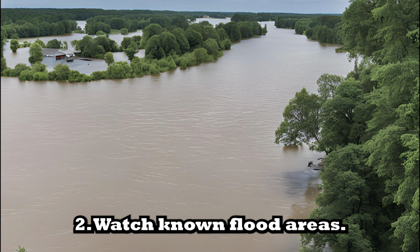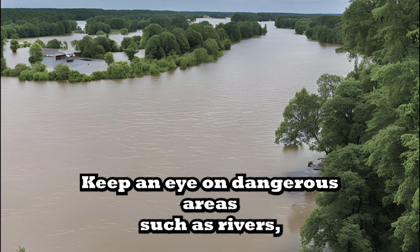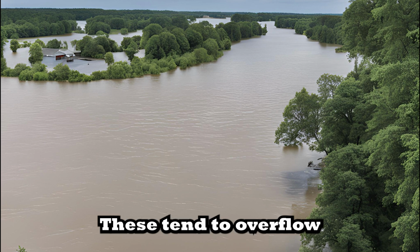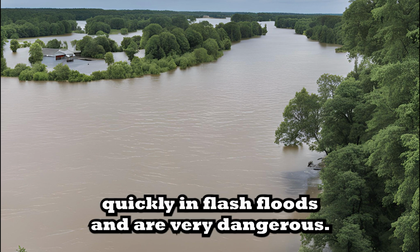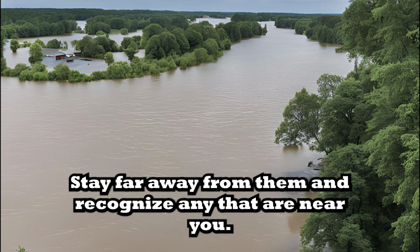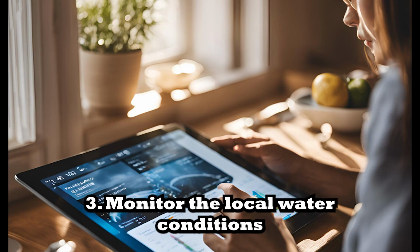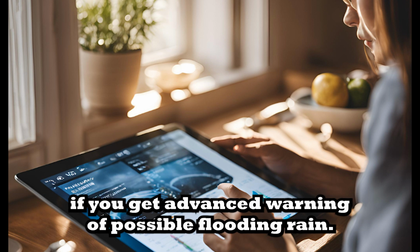2. Watch known flood areas. Keep an eye on dangerous areas such as rivers, drainage channels, canyons, and streams. These tend to overflow quickly in flash floods and are very dangerous. Stay far away from them and recognize any that are near you. They may cause flooding before there are any news reports. 3. Monitor the local water conditions if you get advanced warning of possible flooding rain.